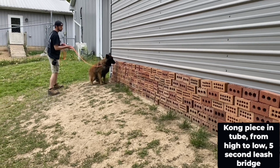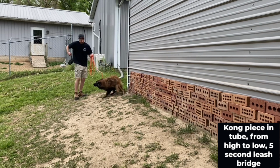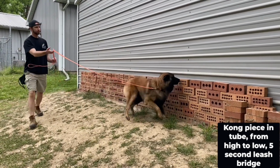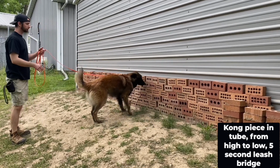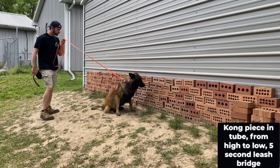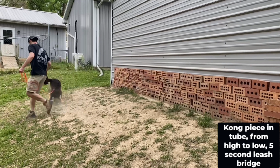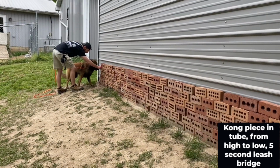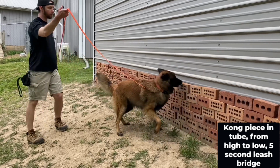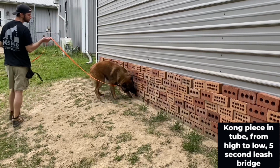If you notice there at the top right, there was a piece of Kong in a glass tube. Really tiny scent picture, and made even smaller by the glass tube, because the glass tube isn't going to allow the Kong scent to diffuse into the air very easily at all. Of course, there are also going to be empty glass tubes in the brick wall, and we're just making sure he's not indicating on the glass. The Kong scent is the only difference between them, so just to teach him it's the Kong scent.